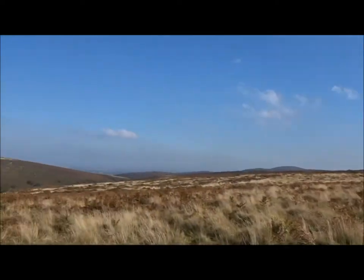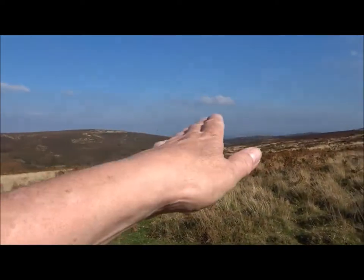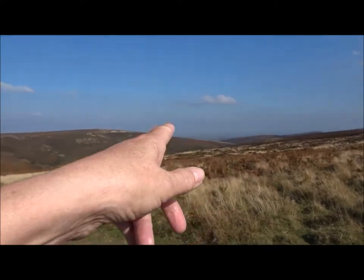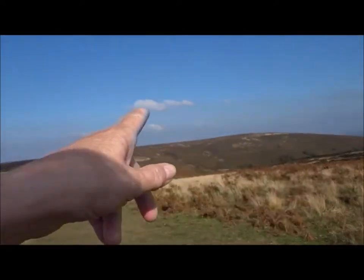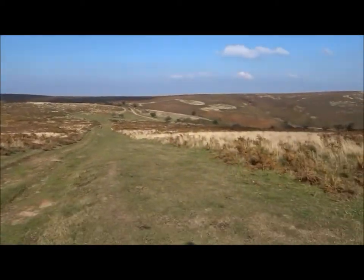Right. Downsborough Hill Fort over there. The valley down to Holford there. Lady's Edge. And then we've got Beacon Hill.